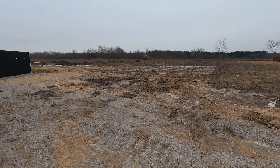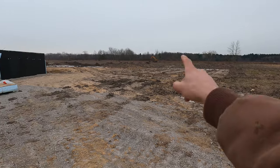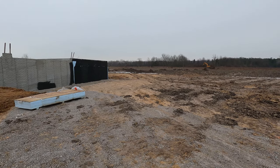Another quick little update. You'll notice that off-road dump truck's now heading over that way and the excavator's over there. So I'll show you what happened over here. Pretty much the road's broke down.